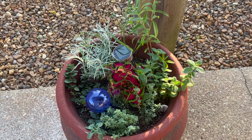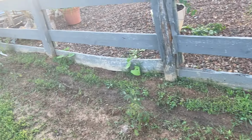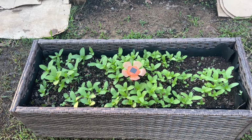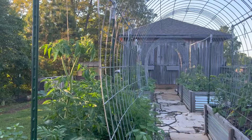Some herbs. I planted some really large runner beans along the fence just to see what'll happen, and a few extra tomatoes I'll just put on the grass along the fence so I can get a feel for how things grow on this property and in this zone. So in these boxes I have 3 of them, and I just planted a bunch of flowers, zinnias, and here's a look at what the garden looks like.